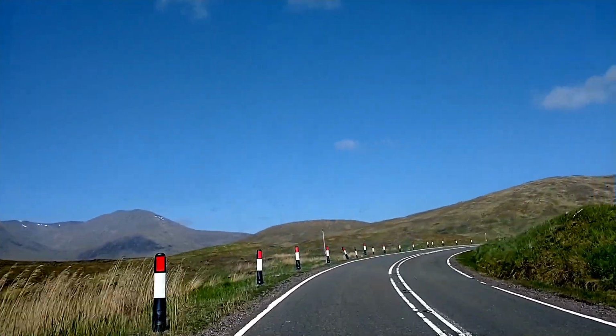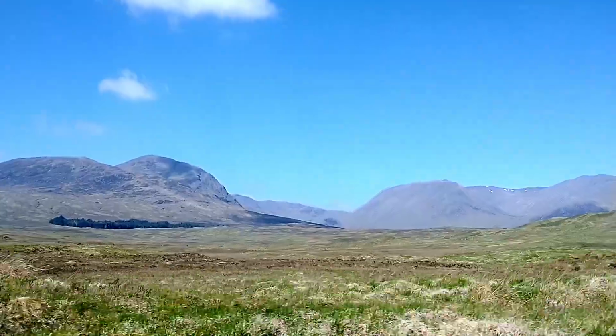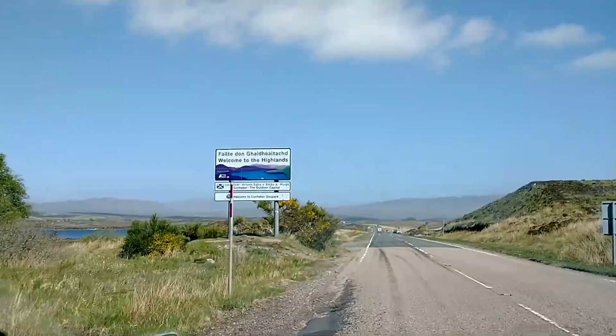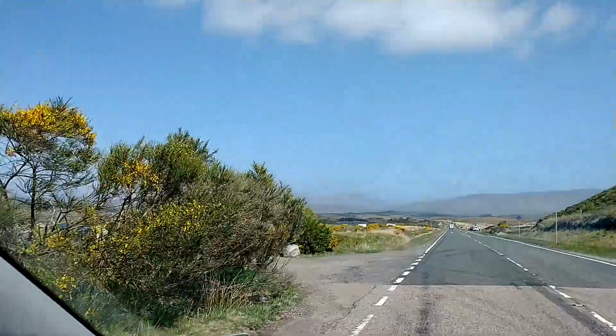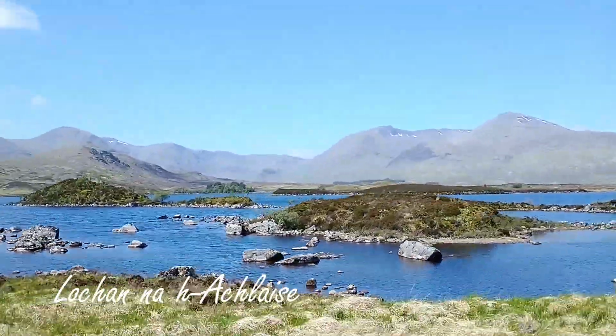The A82 winds through the Highlands and Glencoe and is truly the most stunning road to drive along. There are also many places to pull over and take photographs, which, believe me, you will want to do.